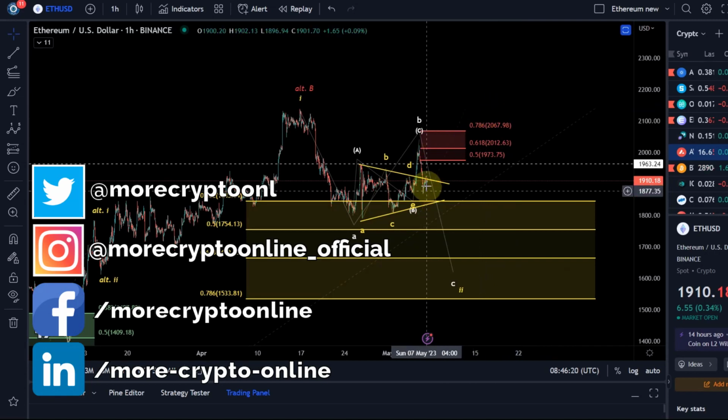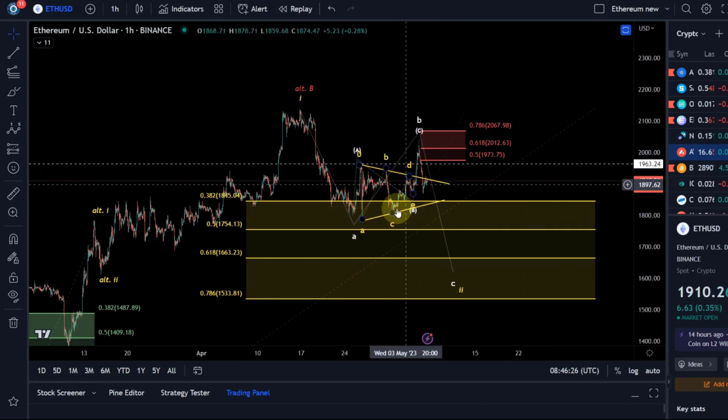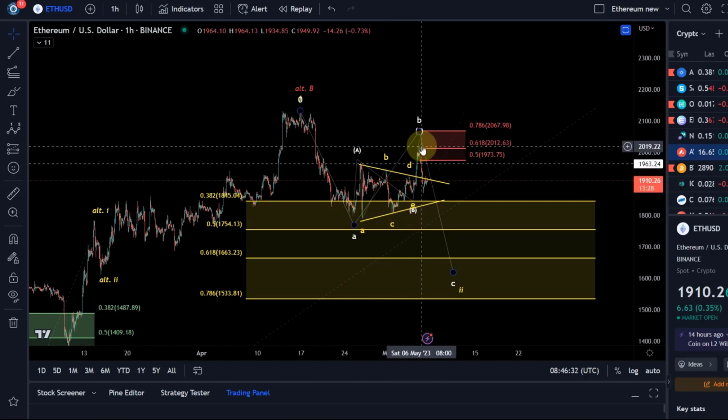We continue to be generally in this range. Actually, we had just a bit of a spike here yesterday, a very correctively looking spike for now, certainly not impulsive on the way up.